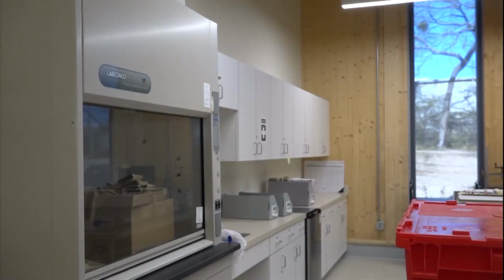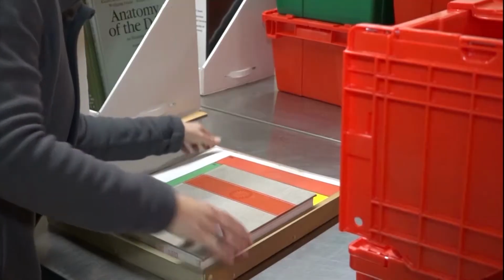Like, too much humidity can lead to mold, and that's a no-no because mold spreads and you don't want that on every book. Williams says the Annex quarantine room protects the volumes already on the shelves from any books that might be contaminated.